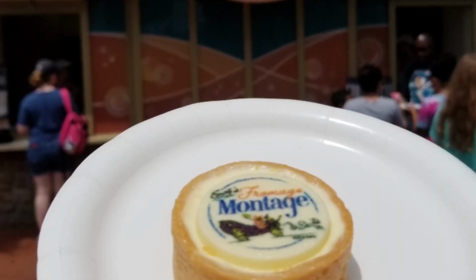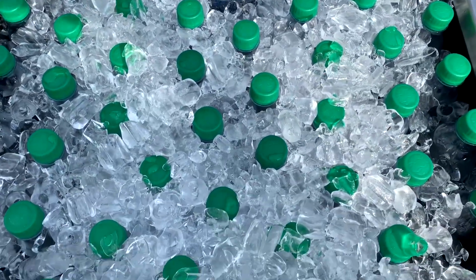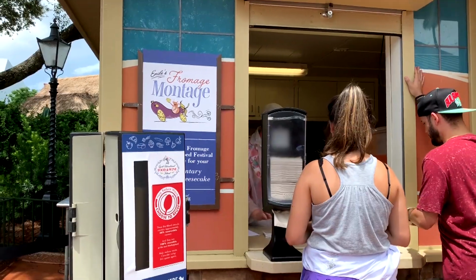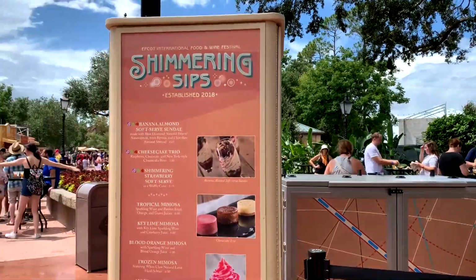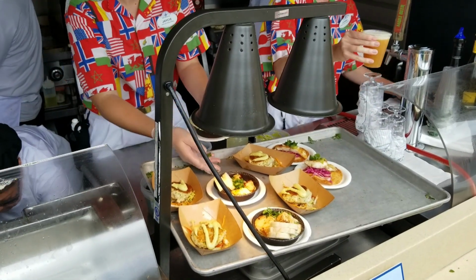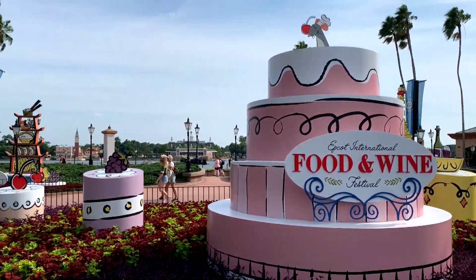All in all, with only 2 great dishes, 2 middling ones, 1 potential biohazard, and a Polly pocket-sized complimentary cheesecake, we found Emile's Fromage Montage to be a waste of our time and money. We think our fellow Disney fans would be better off selecting the dishes on the cheese crawl that pique your interest, and trying more of the many other tasty food options at Epcot's International Food and Wine Festival.